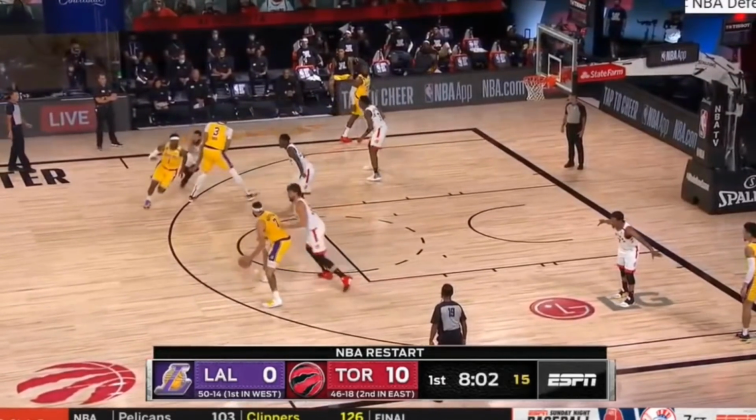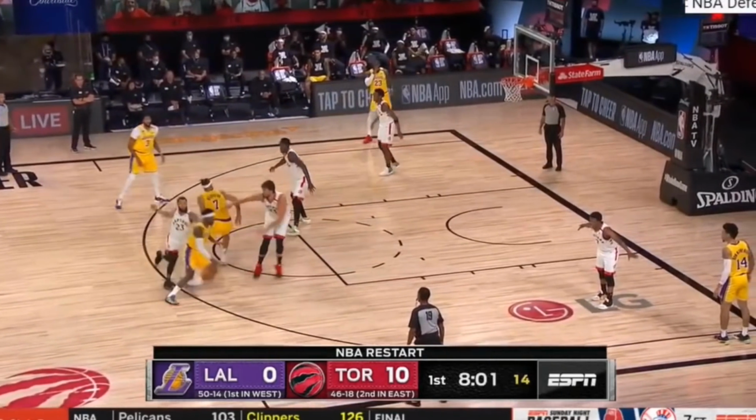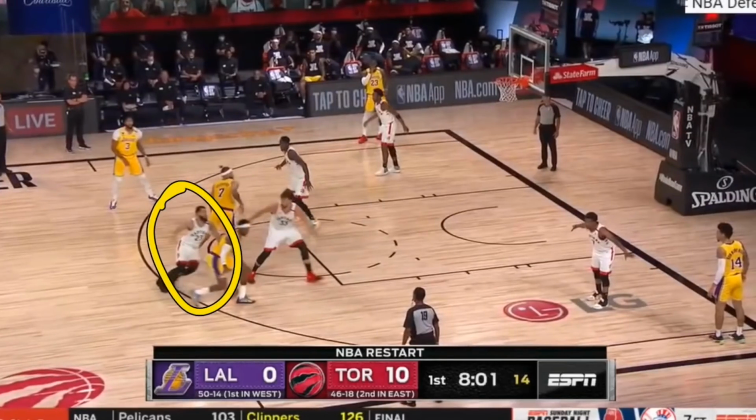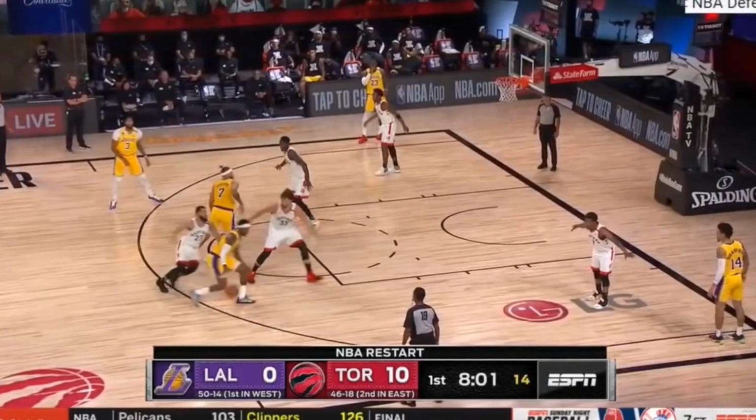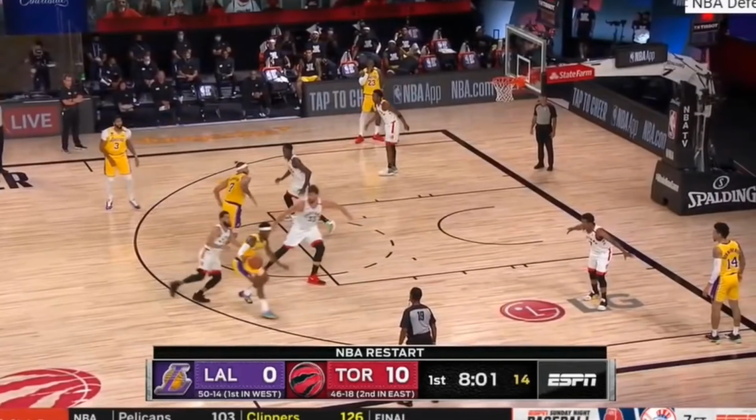So here we have a triple or a double screen up top for a dribble handoff. Fred VanVleet fights through over top of all of the screens. 90% of the time you're going to see the Raptors fight over top of the screens, and if they don't, they are generally playing a zone defense. And when that happens, they just basically call a switch, and because that works so often for them, because pretty well all of their players can guard every position, which is quite helpful.